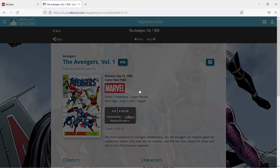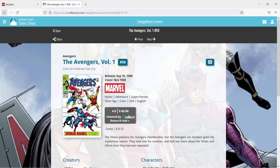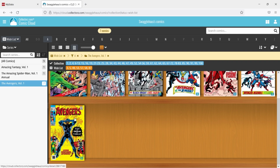This is another one that I passed up on. I came across this one for $40. Probably should have pulled the trigger when I did find it, but I'm still hopeful that this one will find me at some point. Again, another book, like the reasons I stated with the previous one, second appearance of Vision will definitely take another spike in the market.